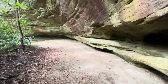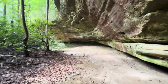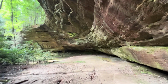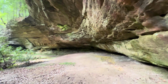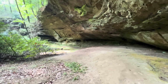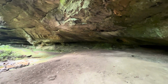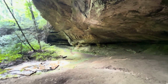Like Hazard Cave, the trail brings you down next to a really nice, colorful cliff line over here. Not so much geology as the Hazard Cave side, but got some real nice reds in the sandstone. Follow around through here. I'm thinking up in the rock shelter around through here somewhere, I remember there being an arch. So we'll check it out when we get over there.